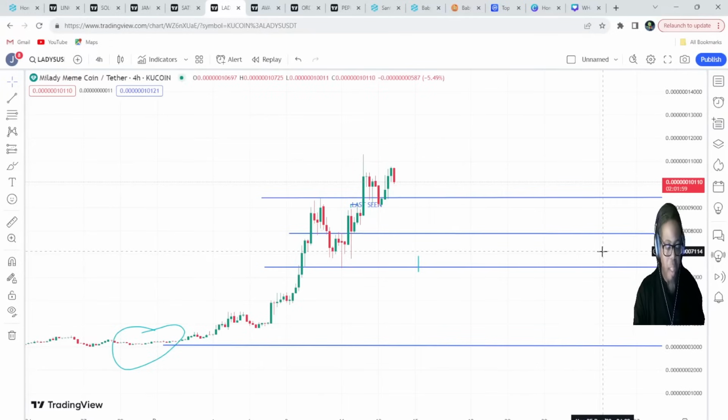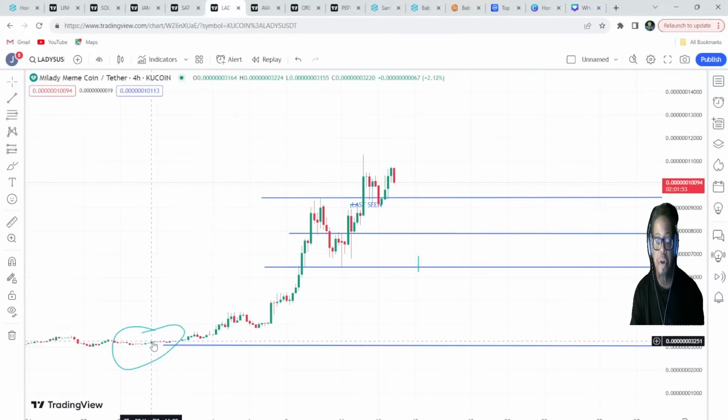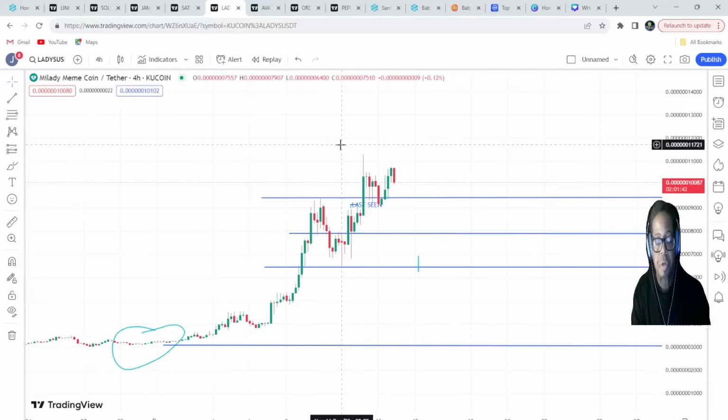Okay, Milady meme coin. When I got Milady meme coin, it was down here. Okay, this is around late November. And it just went on a rise the other day. I mean, Milady meme coin hasn't really done too much since it's been out.